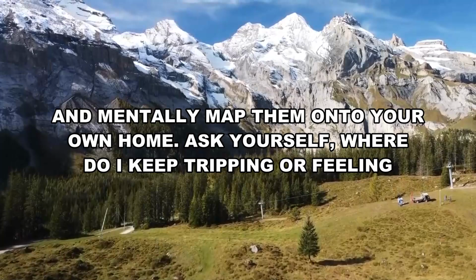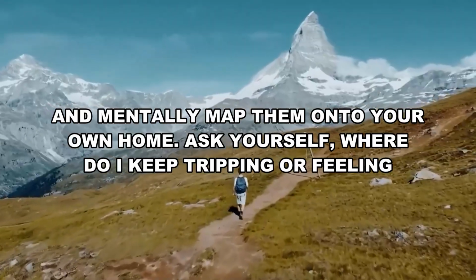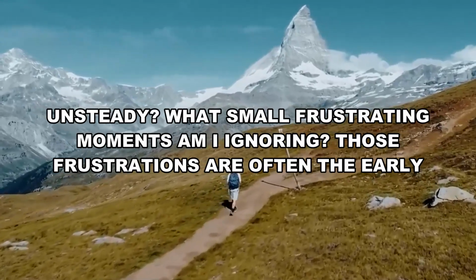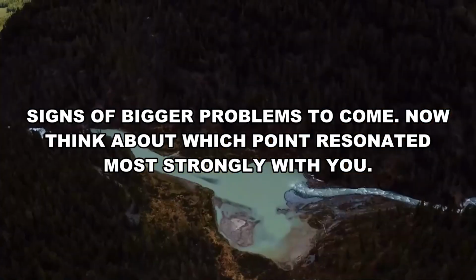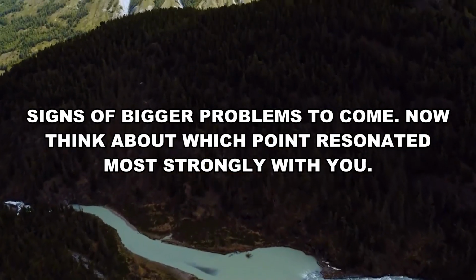Take these ideas and mentally map them onto your own home. Ask yourself, where do I keep tripping or feeling unsteady? What small, frustrating moments am I ignoring? Those frustrations are often the early signs of bigger problems to come. Now think about which point resonated most strongly with you.